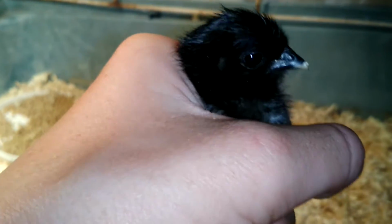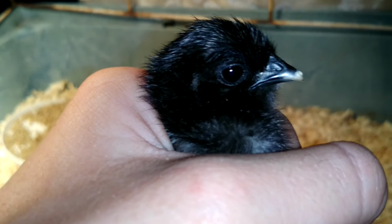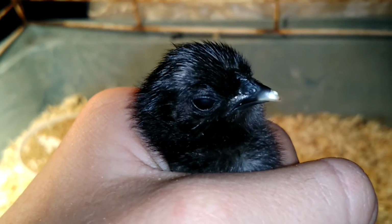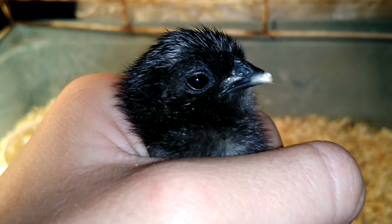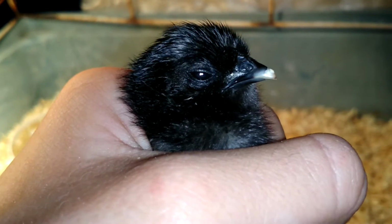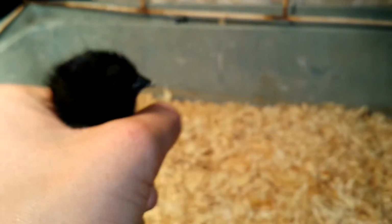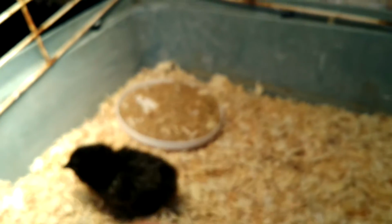So yeah, Nip stands for never internally pipped. She's so tiny. They're as small as quail. If you ever hatched quail before, it's about how small she is. Little baby Nip. She's so cute. Stay warm, baby.